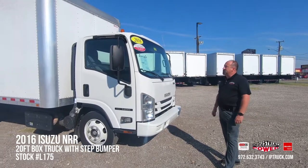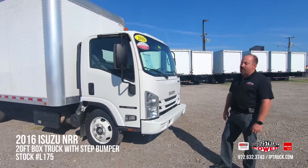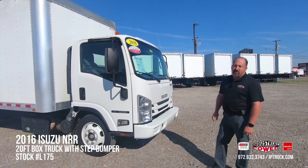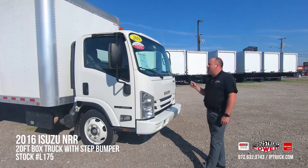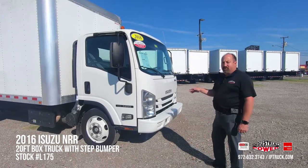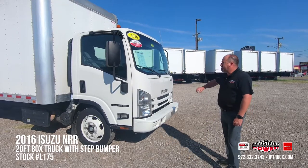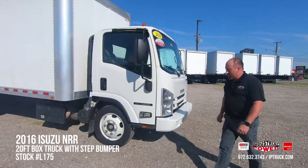So like I said, this is a 2016 Isuzu NRR, which is a 19.5 GVW. It's got the four-cylinder Isuzu diesel engine. It's got a six-speed automatic transmission. And besides the 150, we've also replaced the engine oil and oil filter, the fuel filter and the air filter. And this truck's also had the transmission serviced on it. Let's take a look at the inside of the truck real quick.